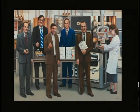And Gordon Moore, the first one we met, is there holding a copy of Electronics magazine, which printed Moore's Law, which he's famous for, and it's actually held to today for how many transistors would fit on a chip and how quickly they'd be added.